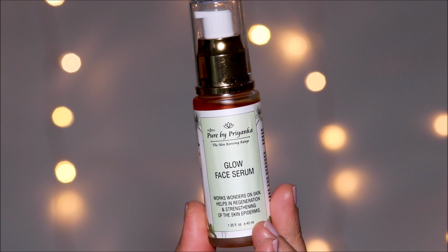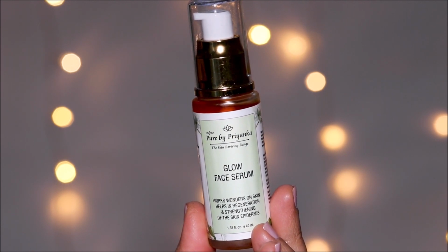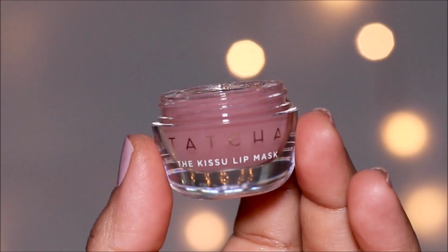Let's start with skincare and skin prep. There's something that I've been using regularly. This is by Pure by Priyanka, the Luxurious Glow Serum. This is such a fabulous product for any skin type, especially if you have dull and damaged skin. With just one application, you can see such a big difference. It hydrates, it revitalizes, and although the consistency of the product itself is quite thick, it doesn't feel oily or greasy on your skin. And to keep the lips hydrated, I'm going to be using the Kiss You Lip Mask.